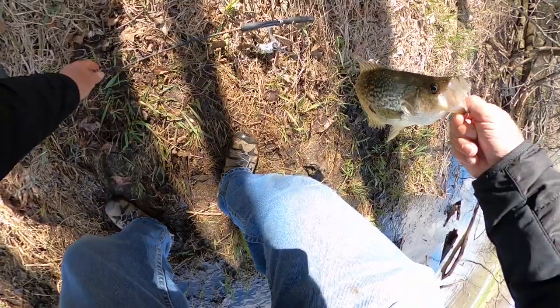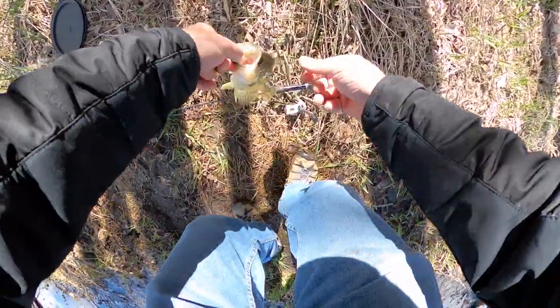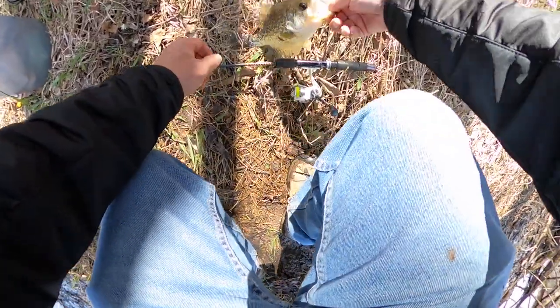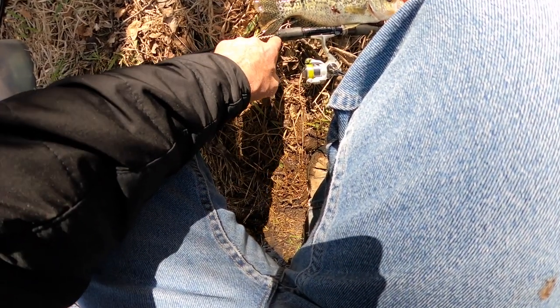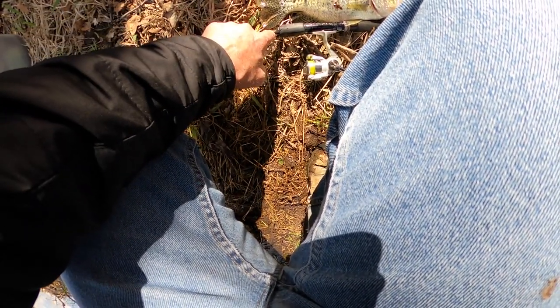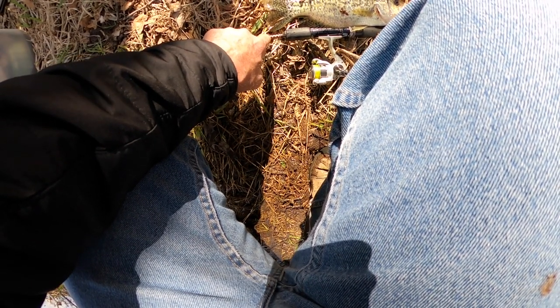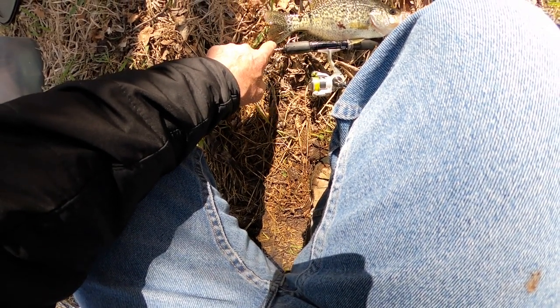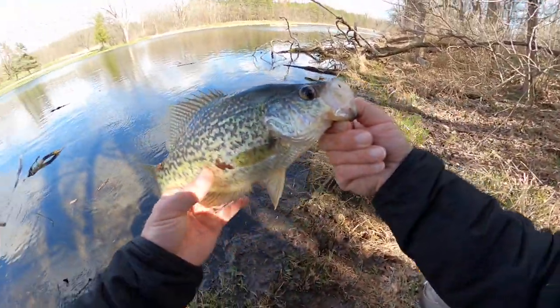Now, the last one was to the fourth point. Let's see. Is this one bigger? There's the end. Might be about the same size. 1, 2, 3, 4, 5. No, this is a little longer, a little longer and it's wider. Look at that.